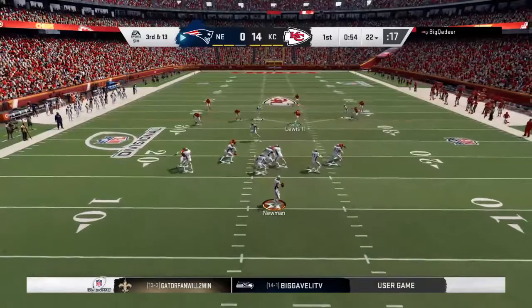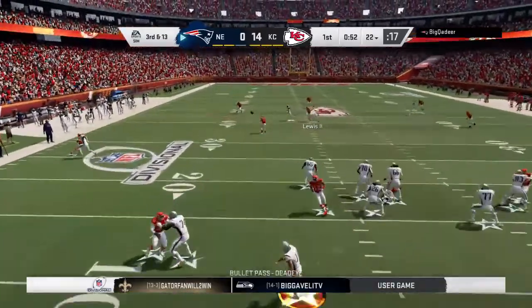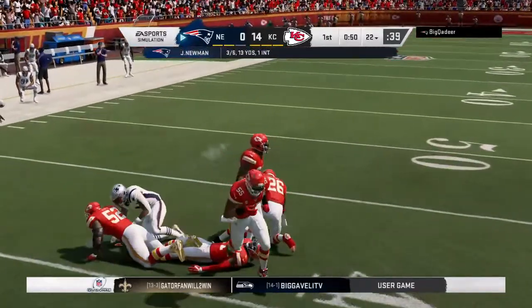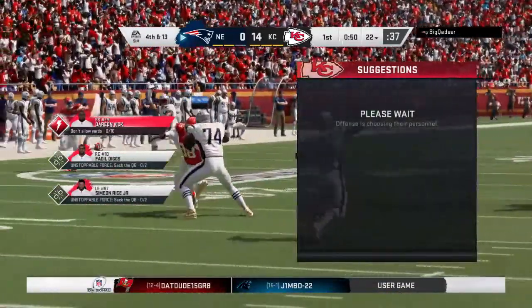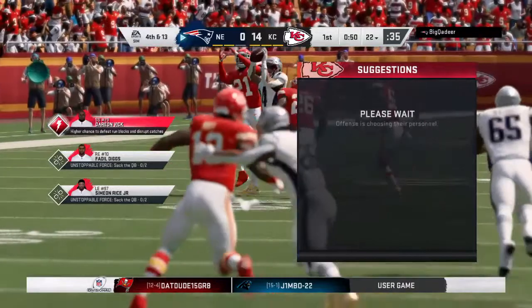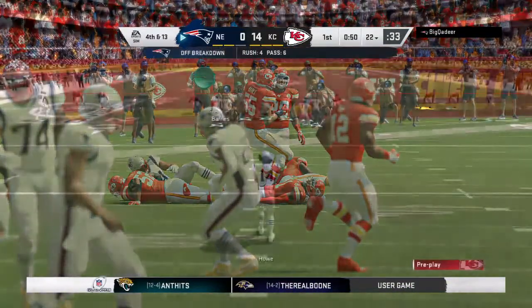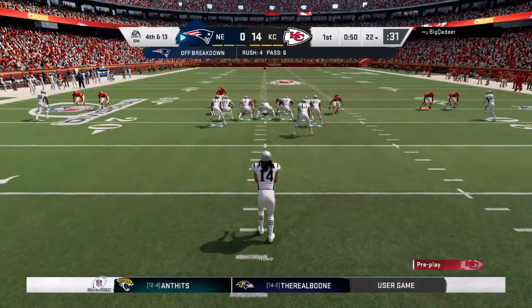From the gun, Newman. And that is incomplete. That makes them now 0 for 2 here in the first quarter on third down conversions. And now they'll look to their defense because they need them to step up so they don't fall further behind here in the early going.